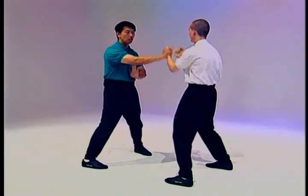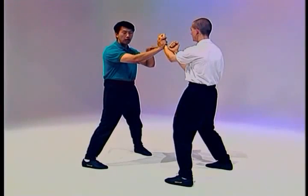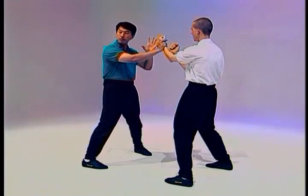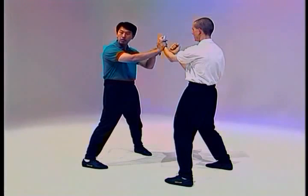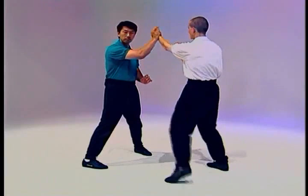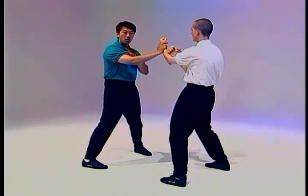Now, if you see, if my hand's on the center, his hand cannot be on my center. Because just like physics, two given objects cannot be in the same time, same space. So actually, his punch is being redirected. Okay? So simply train your hand to go to the center.